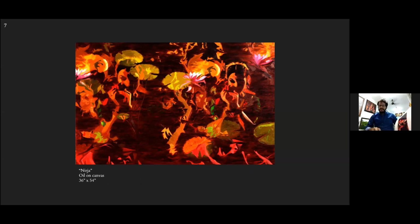Nirja. Nirja, oil on canvas, and its size is 36 by 54 inches. And its description is that flowers are born in water and they spend their lives floating on the water, so close but still so distant. She is just so pure like the lotus and so clean like the water. It's Nirja.